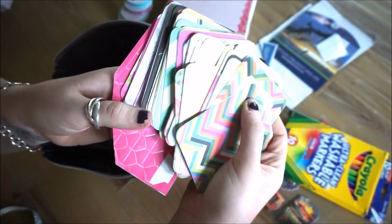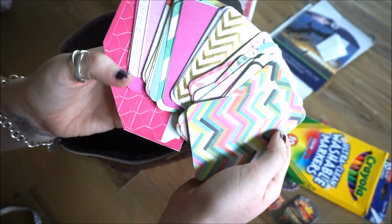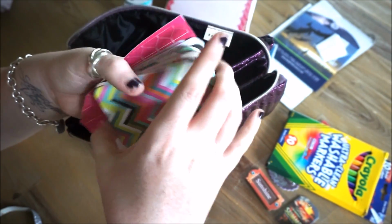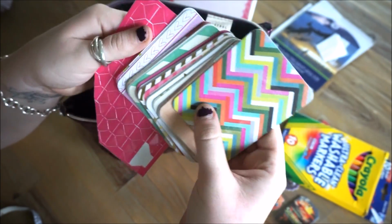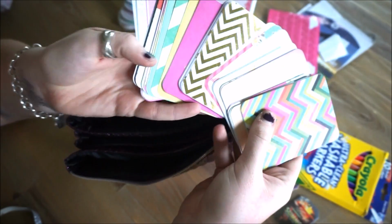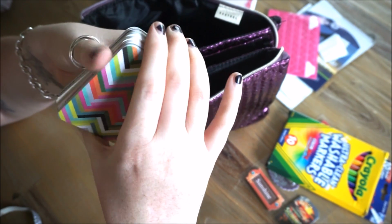So I did bring quite a big variety. Obviously I didn't need this many because I did use quite a few in the actual scrapbook, and these are the ones that were left over. But if you've ever worked with Project Life cards, you know that they are all so stinking cute. So I just brought quite a few just so that I had options.